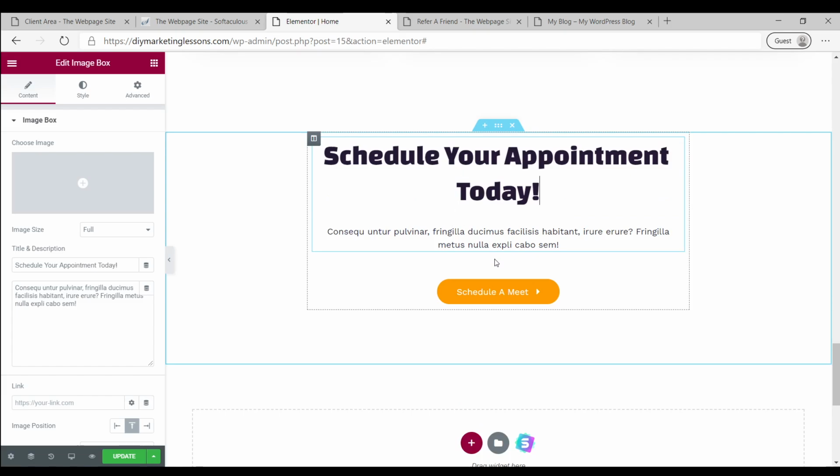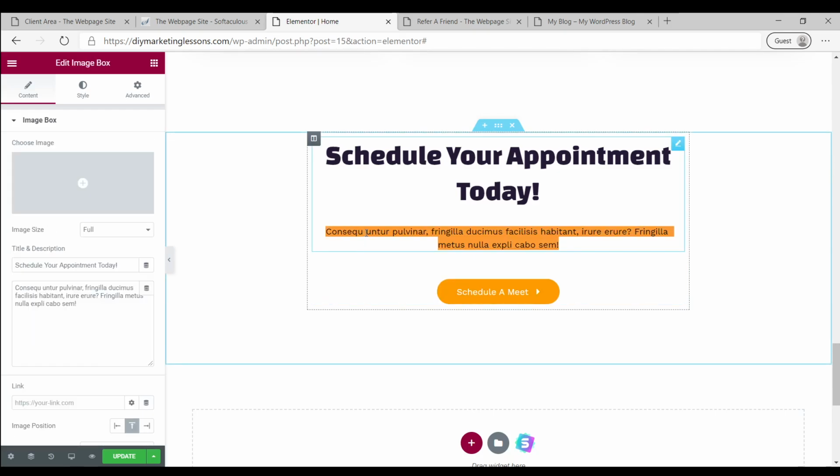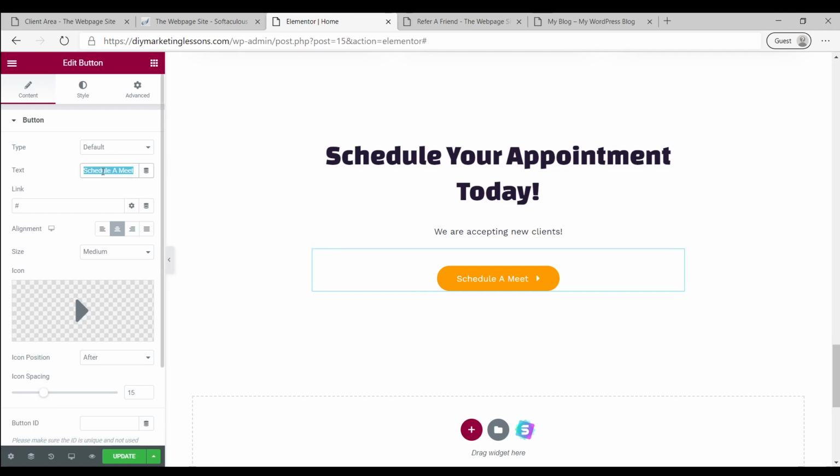Schedule your appointment today. And then with this button, we'd add a specific call to action. So we can say, actually, you can put some new clients, whatever you want to put there, and then schedule a meet. We go click the button and then go off to the side, and we can change this to book now.